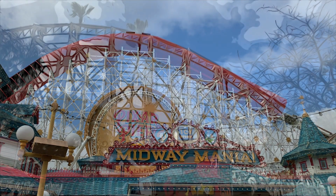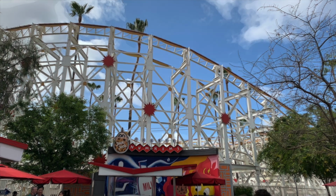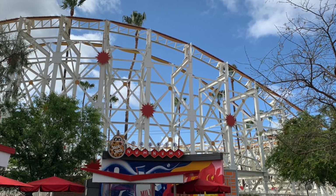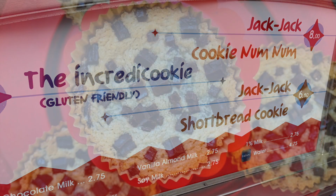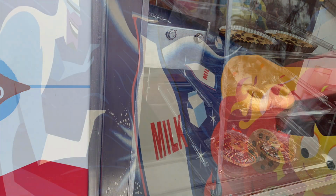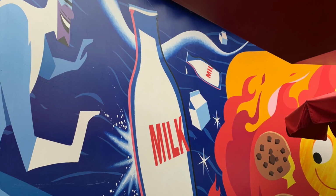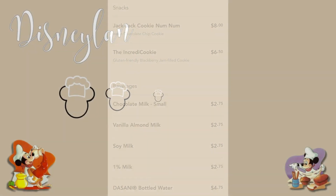And if you're not too woozy after riding the Incredicoaster, you can grab a cookie at Jack Jack Cookie Num Nums, be it the classic chocolate chip cookie or one of the others, including a gluten-friendly option of a thumbprint cookie. Jack Jack's is fun and a tasty cookie, but isn't a must-get every time for me, so it only gets 3 Mickeys, but I'm sure there's many people that would protest that decision.